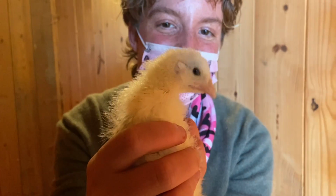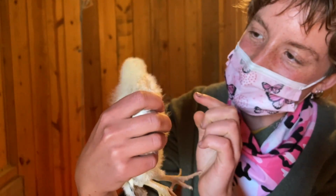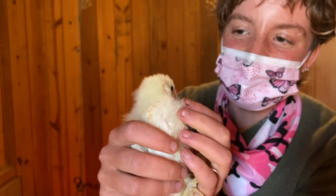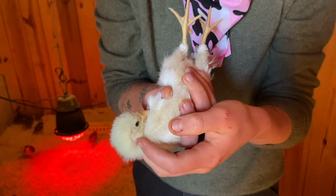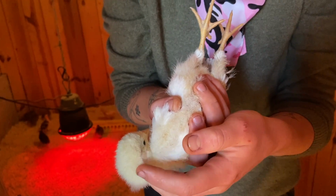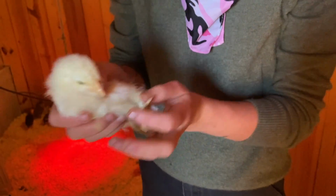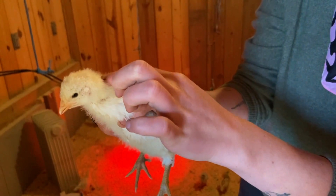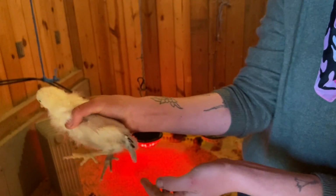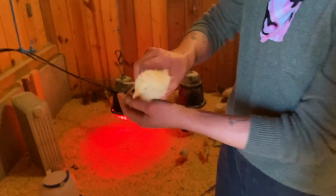Up close, when they have none of their adult feathers, you can see some of their anatomy a little better. So usually you can't see a chicken's ears, but hey babe, hey babe. But here you can see her ears right here. They're like underneath those little flaps of skin. What else? She's starting to get some of her kind of pullet feathers. When they come out of the egg, they're all fluff like this, and they gradually grow more and more feathers.